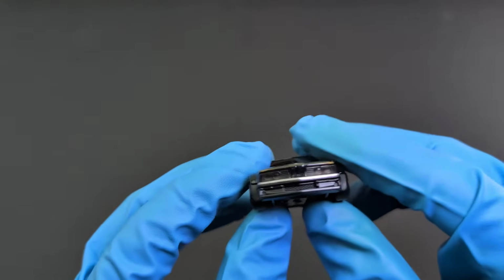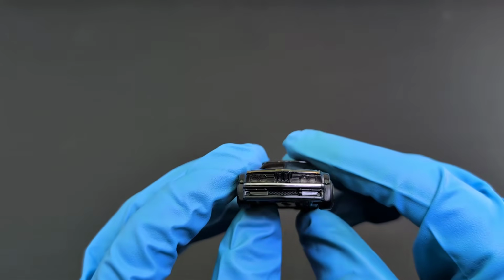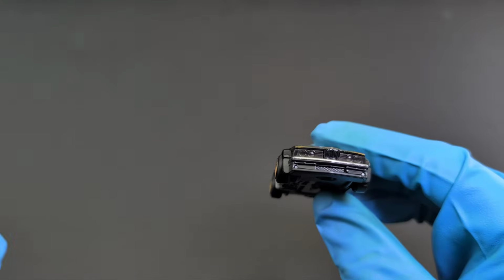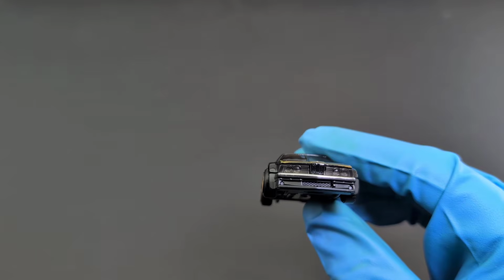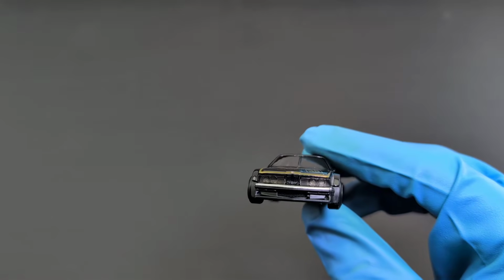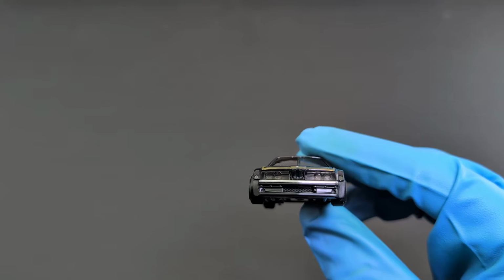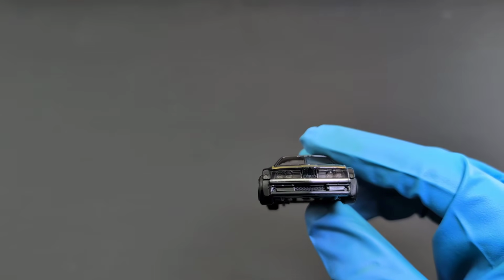Let's go to the front. So up front you got some good details, some details they missed out. The headlamp, if you look closely, is a clear plastic kind of thing. It's not on the metal one, which if you look closely looks good, but if you look from far it looks like there's no detail.